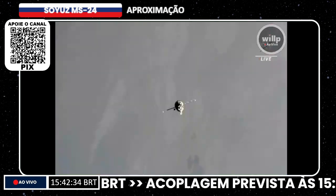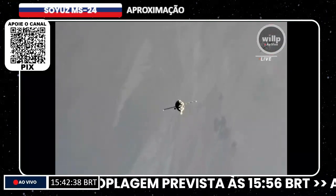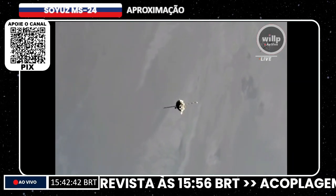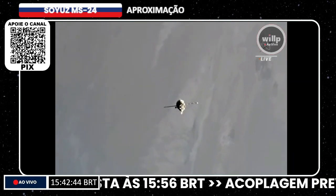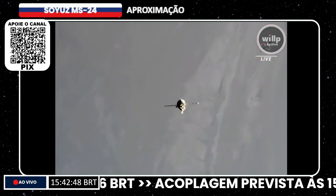0.19 is range rate. We're rotating along. Então agora, pelo horário de Brasília, são 15 horas e 42 minutos. Be ready to execute page 53 in the OSK lighting. Estamos aí a 14 minutos da acoplagem.